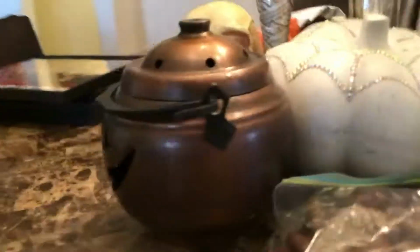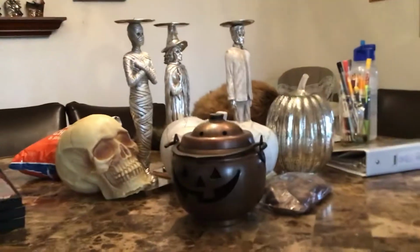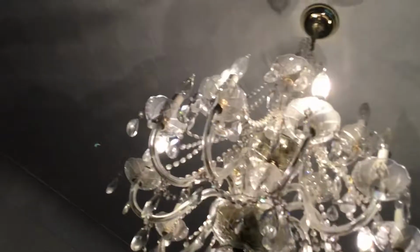So we have this pumpkin teapot, I think. We have this pumpkin right here and a glass pumpkin. We also have a skull, a mummy, can't quite see it here, a mummy, a witch, and a Frankenstein. Yeah. Now, a lot of people said on that video it was a Frankenstein. But anyways, we have these things I set up last year on the thing.